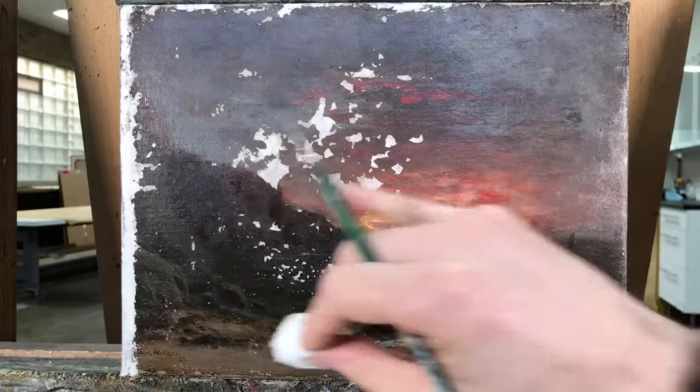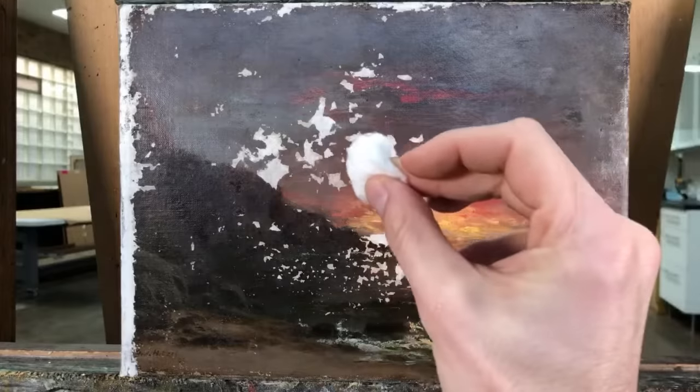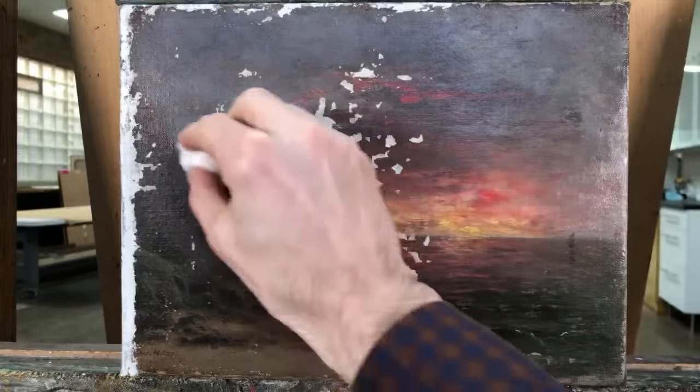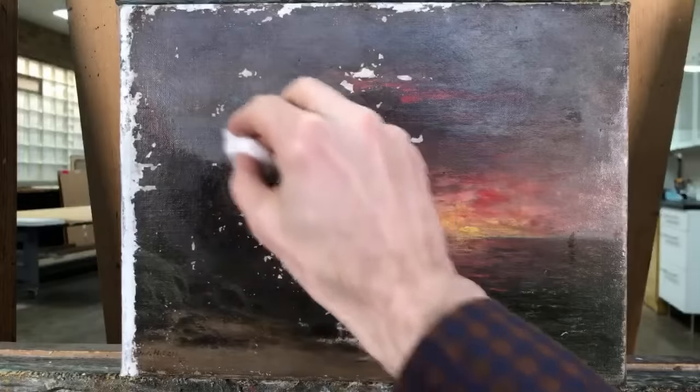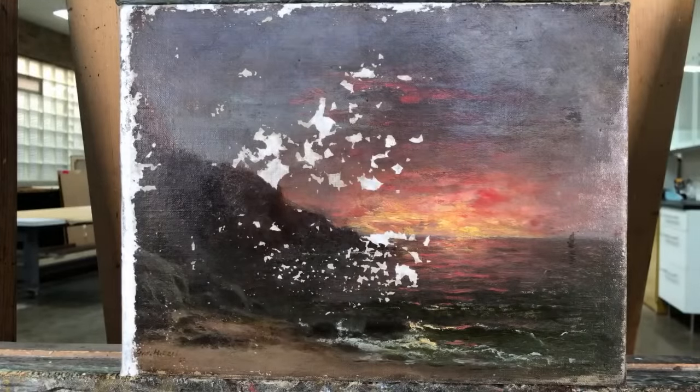So at this point, I've done a little bit of work here, and I just kind of want to take a check to see how it's looking. So I'm going to take that cotton ball again, and I'm going to go over this area, and this is what it will look like when it's varnished. So that's the first go around, and I don't know if you guys can see. I don't know how good the light is here, but I need to do some adjustments.